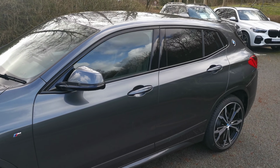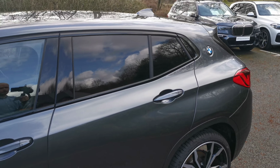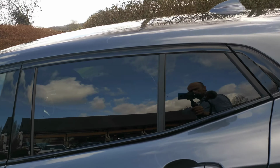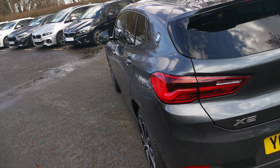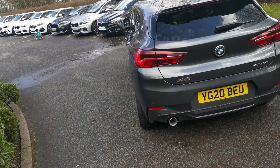We've also got the rear sun protection glass there. That's the rear tinted windows. Also it adds an element of privacy for the rear passengers. There is a UV element there as well to help keep the cabin a bit cooler on those hot days and also protect the rear passengers from some of those harmful UV rays.